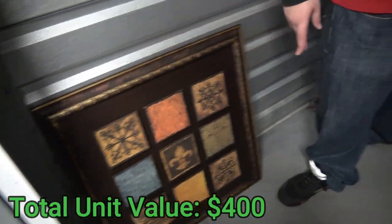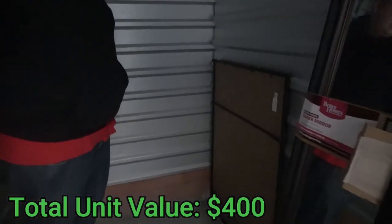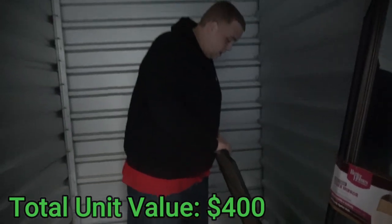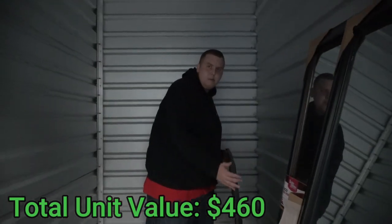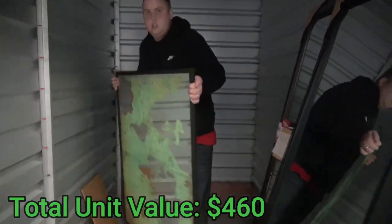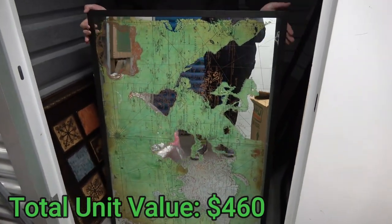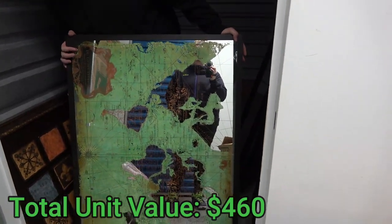This last one now. $20. Big one. It says 20. No. Look at that. You probably can't see it because it's dark, but that's a $150 price tag. It's a map. It's pretty heavy, yeah. Ooh, it's a mirror map. A mirror map. That's kind of cool.